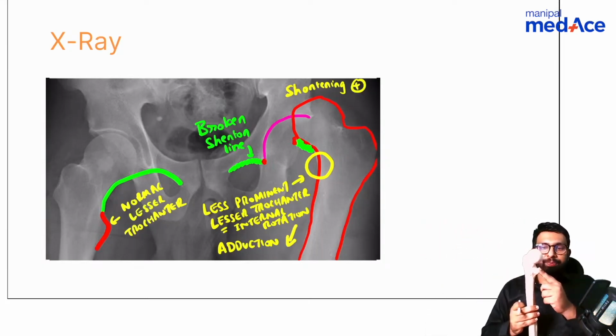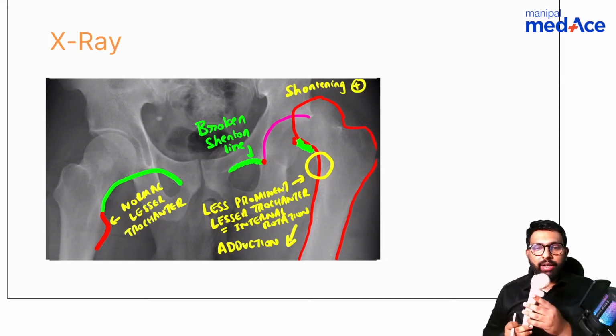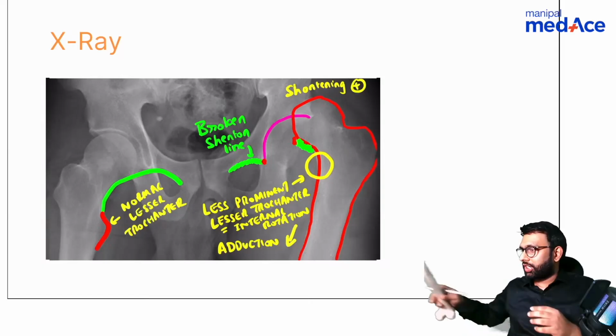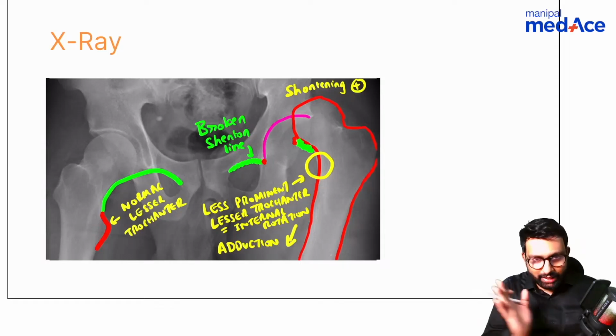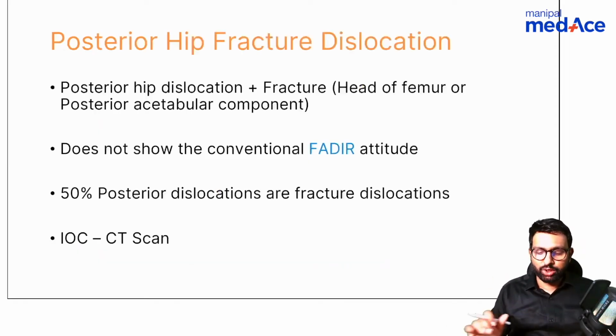So can you see here, if there is internal rotation, can you see how this lesser trochanter is missing? Is not visible. But similarly, if it goes into external rotation, this lesser trochanter becomes more prominent. So here can you see that lesser trochanter is less prominent. That means that it is internally rotated. So just by one view, you are able to identify whether there is internal rotation or external rotation of the leg as well. Okay, and even adduction can be made out. So these are all clues that will help you diagnose posterior dislocation.